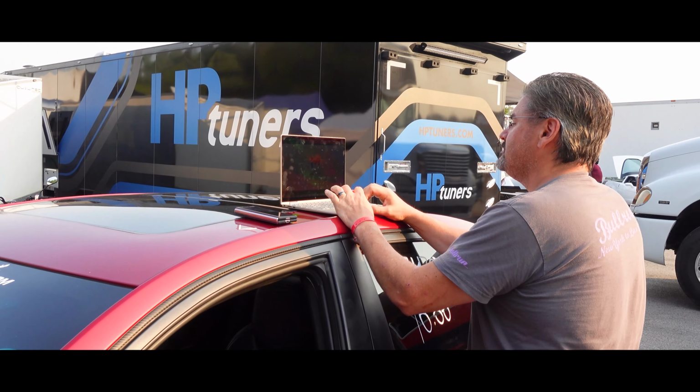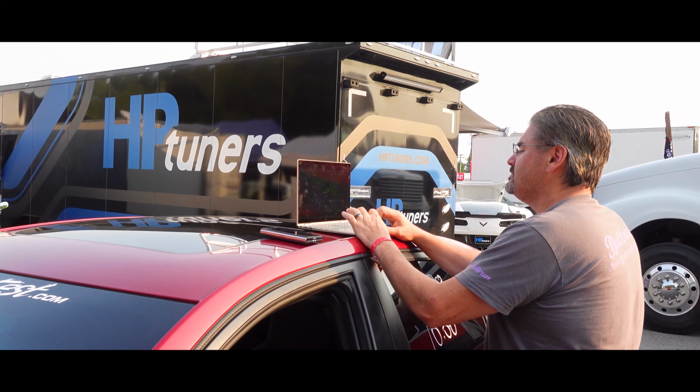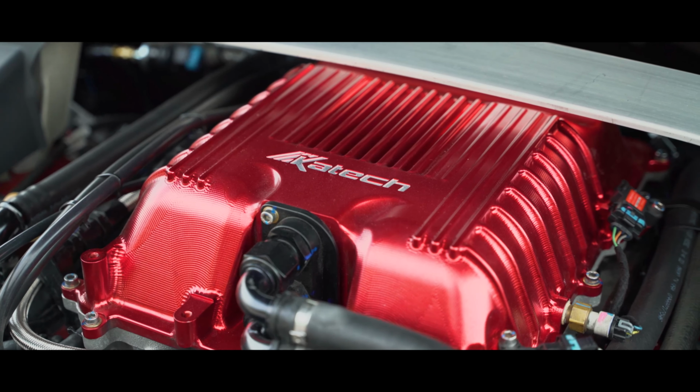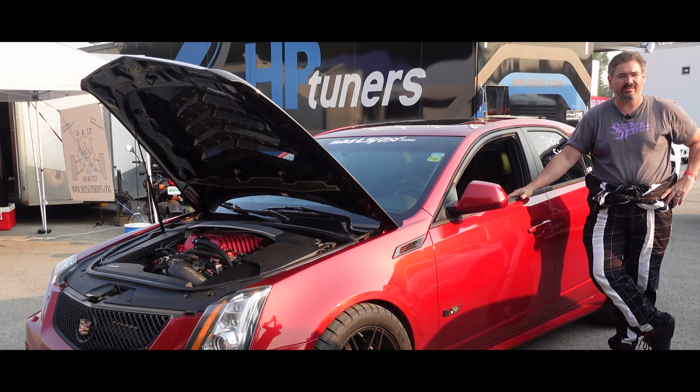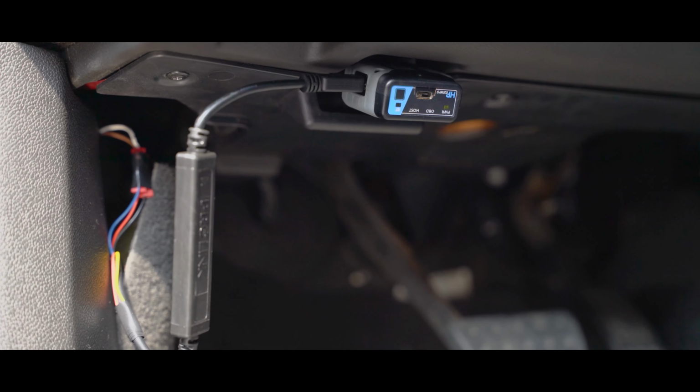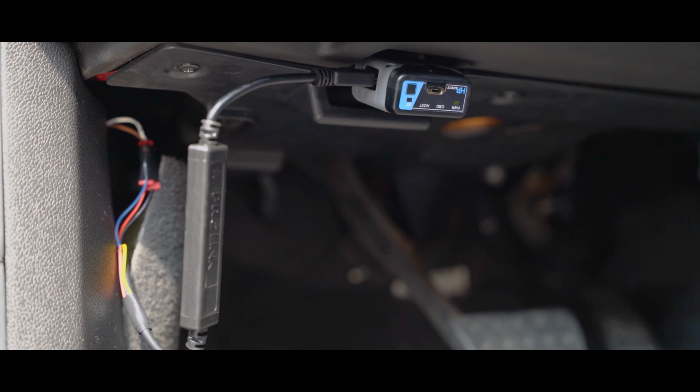And just been working through some kinks. Car's only built a few months ago, and so we've been working with Katech, who built the car, and their tuner. Dr. Phil has been working his magic with HP Tuners, and I've been logging the car. I've got my setup inside, running logs every pass, sending it off to the tuner. He looks at it, sends me a new file to try, and so that's how we've been doing it.